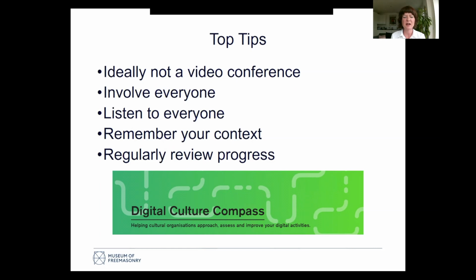The Digital Culture Compass is a systematic way of shining light on each area of your business and asking, how do we use digital technology here, right now, and how might we do things differently in the future? I found it to be a really great way of starting a conversation about digital with my team.